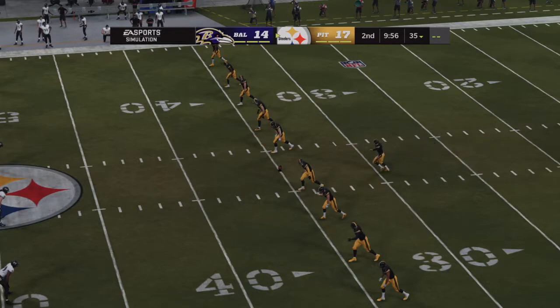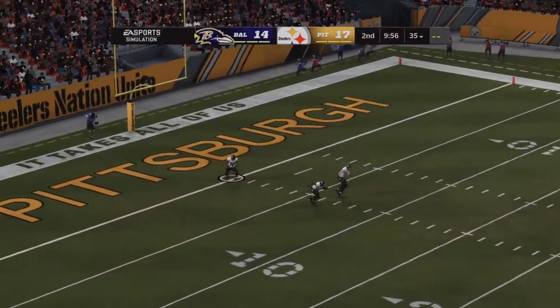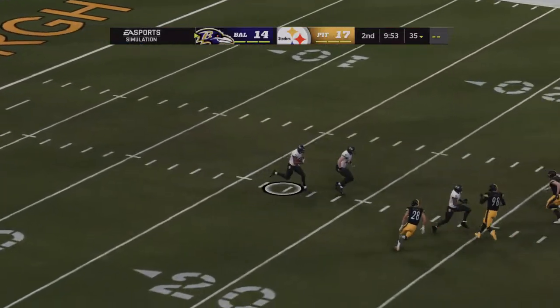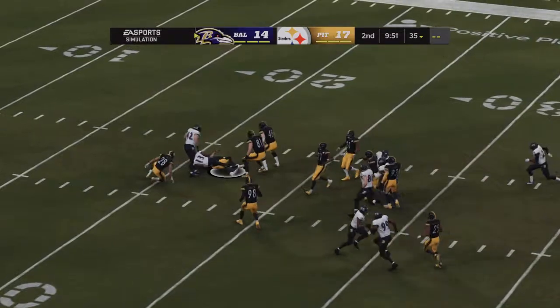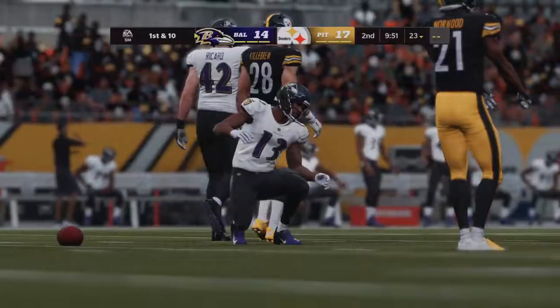After the successful field goal try, here's Boswell to send it away. Oh, the return is Duvernay. And not much happening on the return as he'll get this to about the 23.